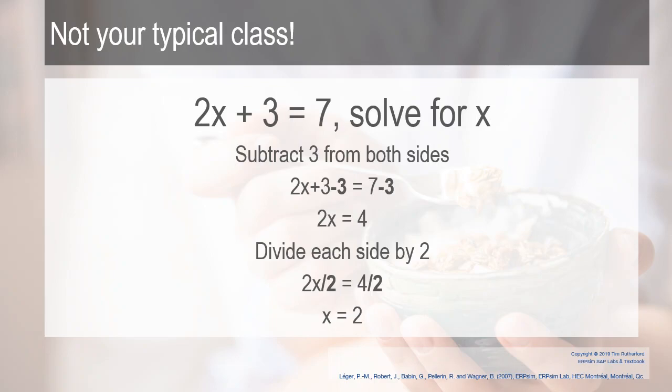If you remember back to when you learned algebra, you were given this: 2x plus 3 equals 7, solve for x. And then whoever taught you algebra walked you through. The first thing you do is subtract the 3 from both sides. So 2x plus 3 minus 3 equals 7 minus 3, keeping both sides equal. 2x equals 4. Then divide each side by 2. 2x divided by 2 equals 4 divided by 2. x equals 2. We've solved for x.